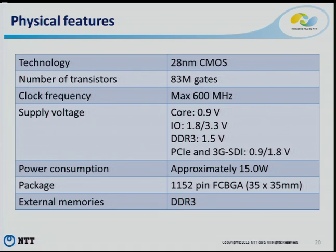These are NARA's physical features. The LSI was fabricated in 28 nanometer CMOS. The clock frequency is maximum 600 MHz. It's lower than 600 MHz when encoding performance is under 4K. The supply voltage is here. So the power consumption is typically 15 watts. The package size is 35 millimeters square.